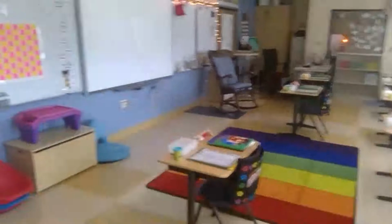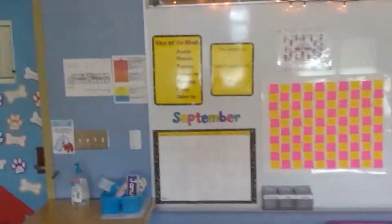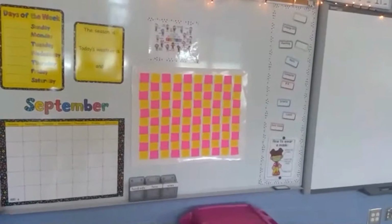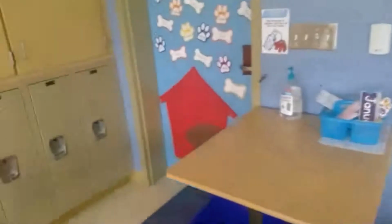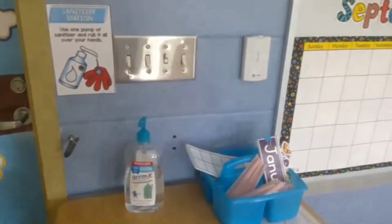This is where we do calendar every day. And we also have our schedule for the day that we put up so you know what's going on. Here's some of our special seats that we'll be using. Look, there's hand sanitizer. Oh, we're going to be talking a lot about hand sanitizer. This year is a little different than last year, isn't it? Let's walk over here and see what we have.